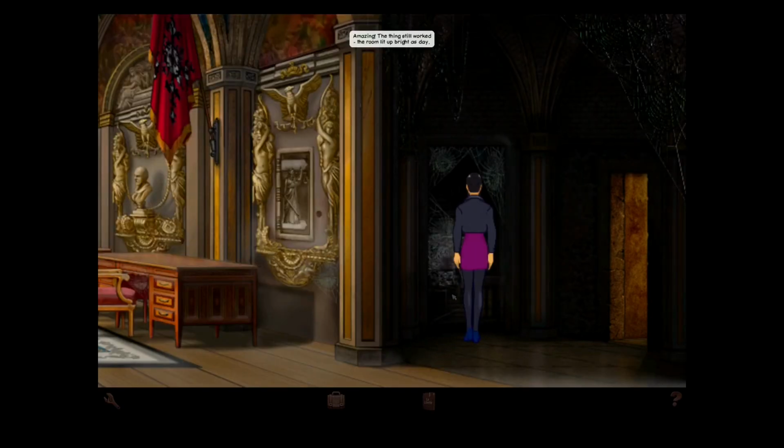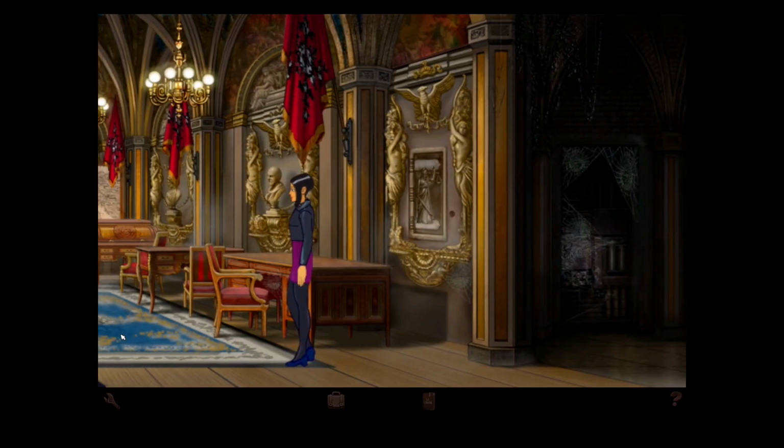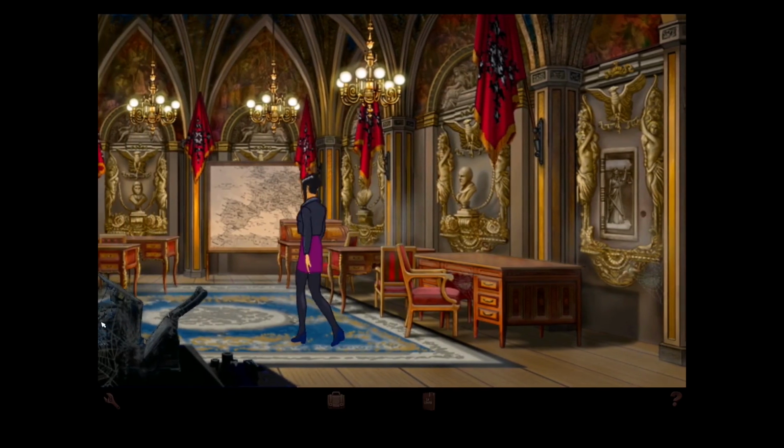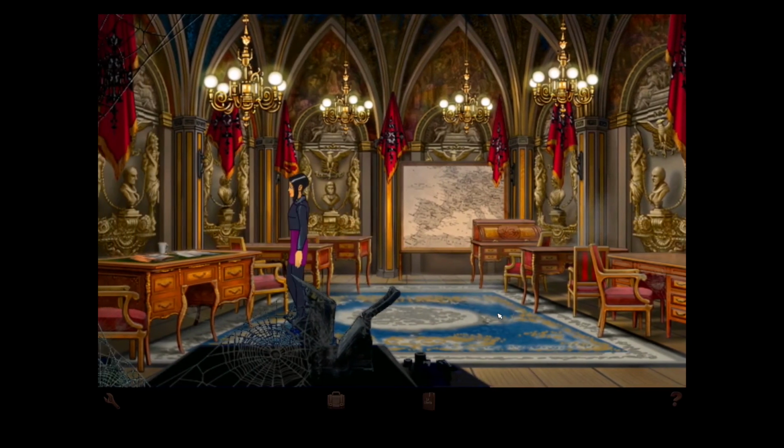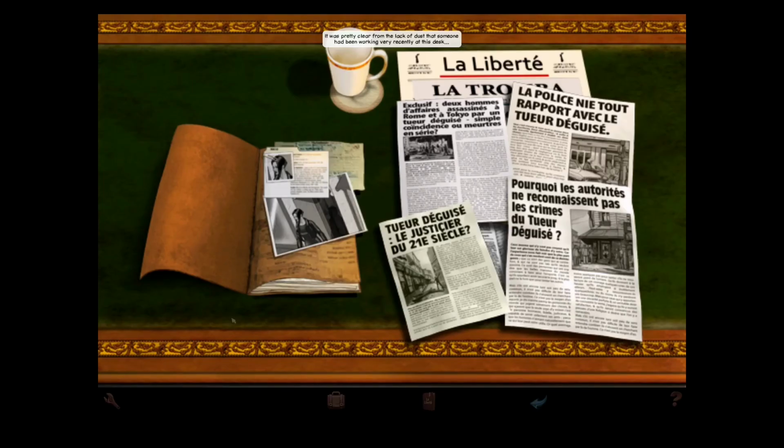Amazing! The thing still worked. The room lit up bright as day. It was pretty clear from the lack of dust that someone had been working very recently at this desk. Oh my God! The sheet was a printout with my personal information. Everything from my favorite food to my waist size. They were right about chocolate, but come on guys, I'm a size 10. There was even a picture of me, taken with a telephoto lens.